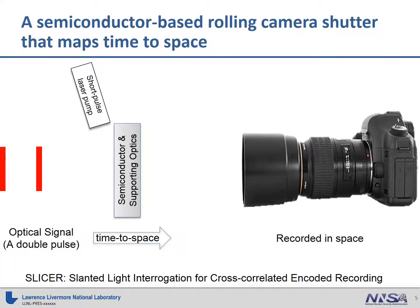So the way that this semiconductor-based approach works is that it is actually very similar to a rolling camera shutter for those that are familiar with digital photography. So we have a semiconductor surrounded by supporting optics, shown here in this particular graphic. And when the semiconductor has a pulse of light shine upon it, the shutter effectively opens, allowing light through to the camera. But when there's no light present, no light gets through to the camera, of course.